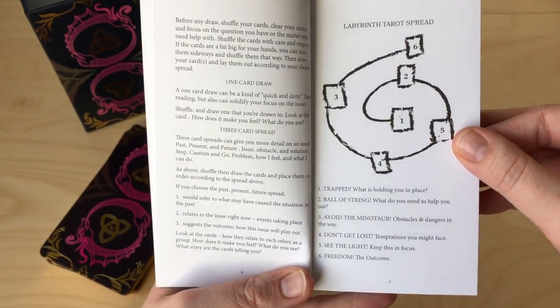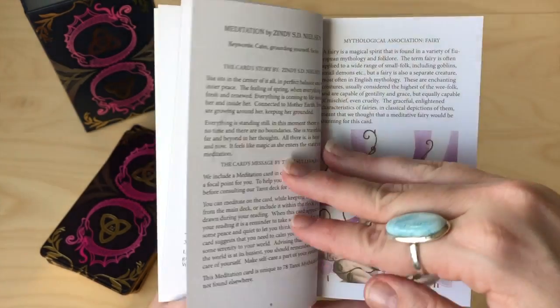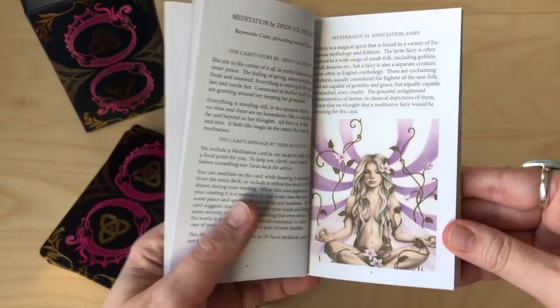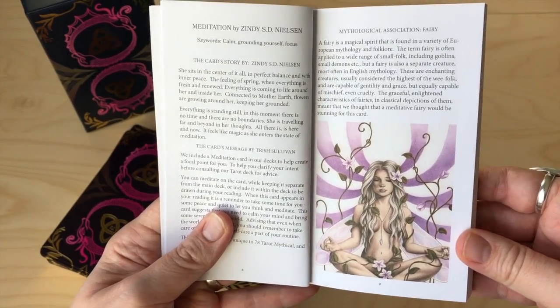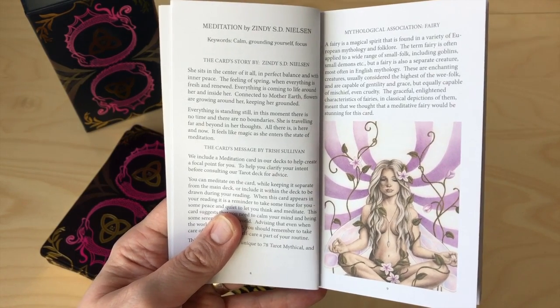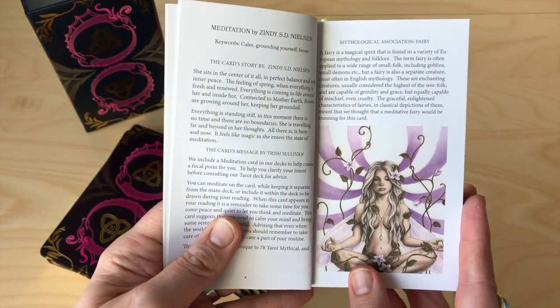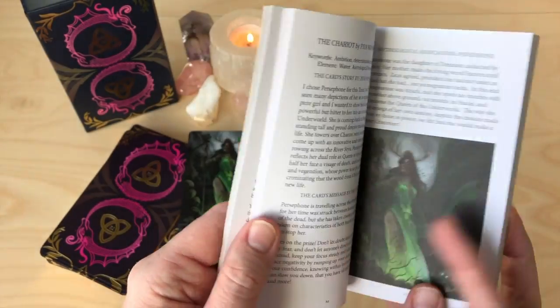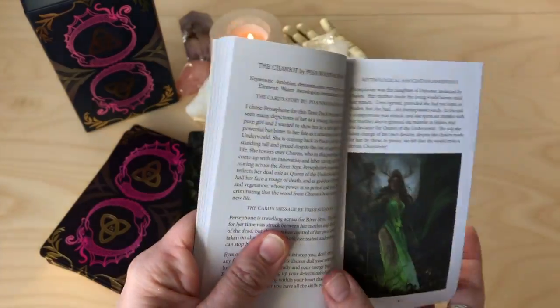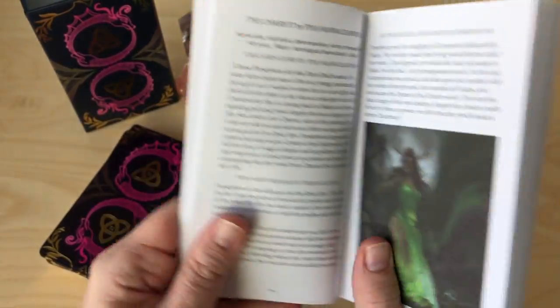The Labyrinth Tarot spread. 3 card, 1 card. And then we go right into the meaning. And so you'll see here it says the card's story by the artist, and then the card's message by Trish Sullivan, and then the mythological association. Oh, it's Persephone. And look at that. I didn't even mean to. I just opened that and I went to the card.